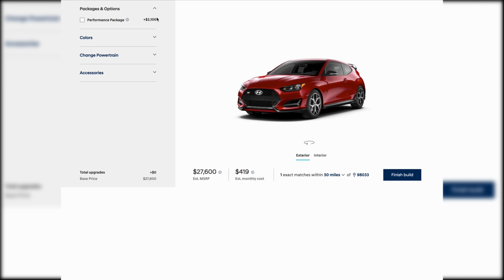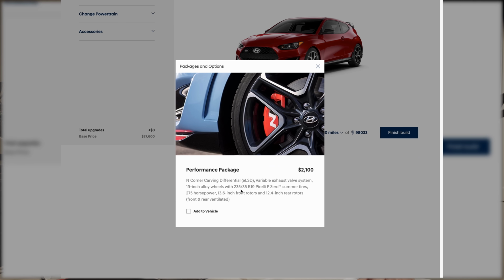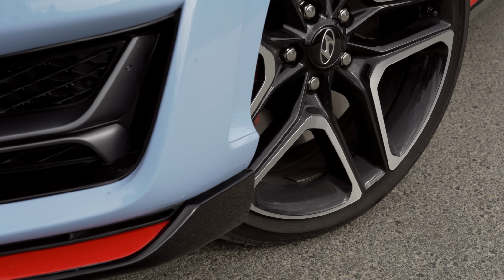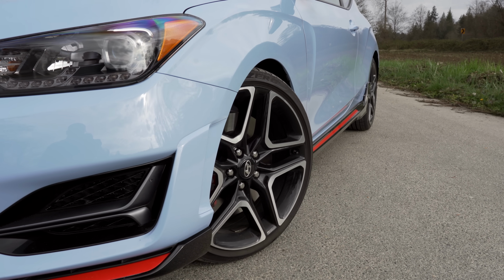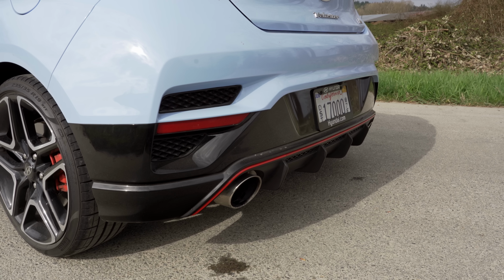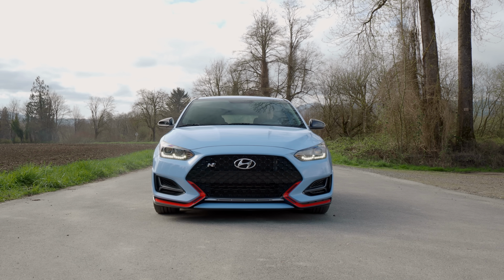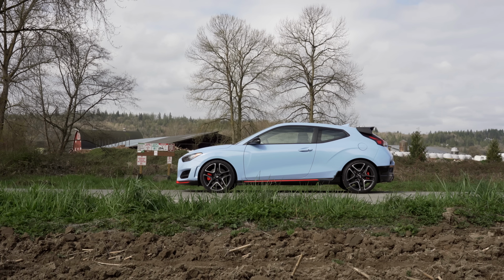Our test car was fitted with the Performance Pack. This $2,100 option ups engine output to 275 horsepower, plus it upgrades the wheels to 19-inch alloys wrapped in Pirelli P Zeros. It also adds an electronically controlled hardware-based limited slip differential up front, swaps out the exhaust for a variable unit, and upgrades the brakes to massive 13.6 inches up front and 12.4s in the back.